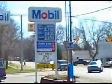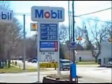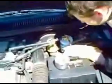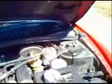Today is April 1st, and the price of gas is $2.70 per gallon. I'm inspired to continue working on my hydrogen project. And what I've done is installed 2 hydrogen generators behind the battery of my car.